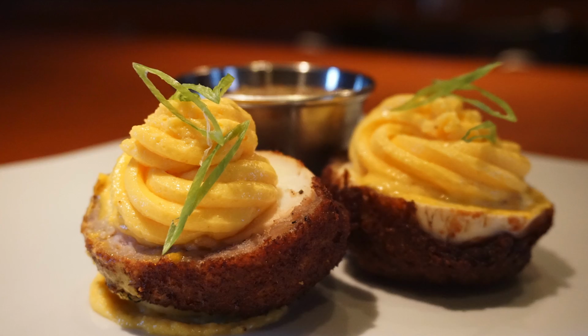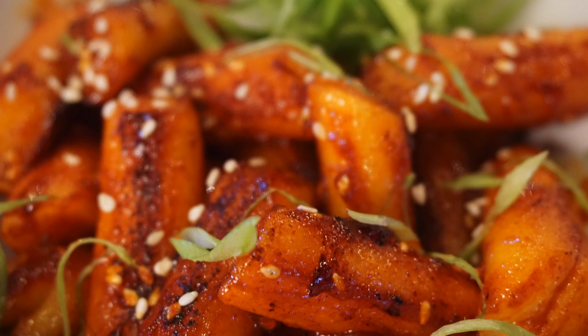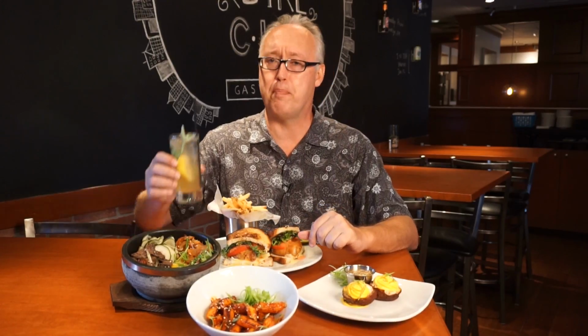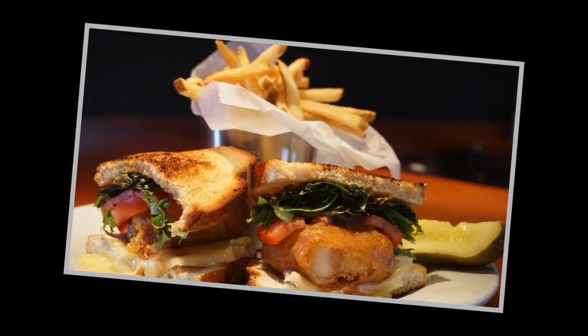I've got the awesome sandwich they made for us in the back. It's the beer battered pork belly BLT as well as the Scotch egg, and we've added to it some Korean rice cakes and bibimbap, which is made with some Wagyu beef, some of the best beef in the world from Australia. And then we've got our bourbon bramble to wash it all down. Right here at Empire City Gastropub.